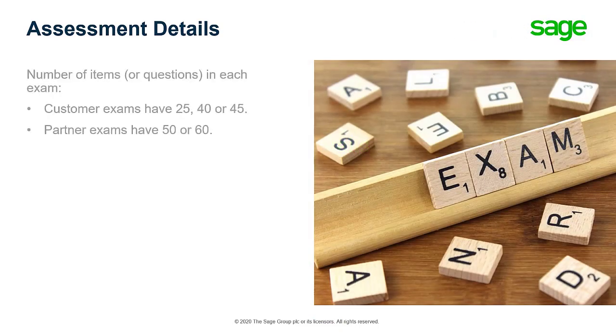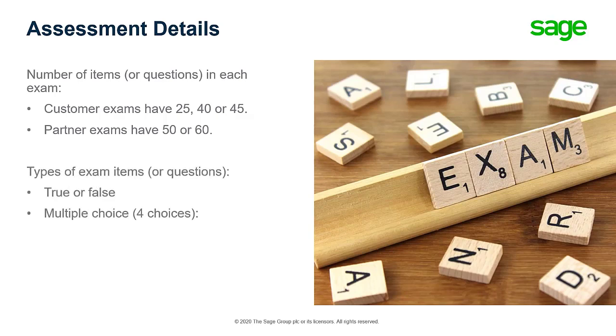All the Sage 300 certification exams for customers have 25, 40, or 45 exam items or questions. The partner certification exams have 50 or 60 exam items. There are only 2 types of items in the exams: true or false and multiple choice. The multiple choice items always contain 4 choices. They can be single answer or multiple answer.